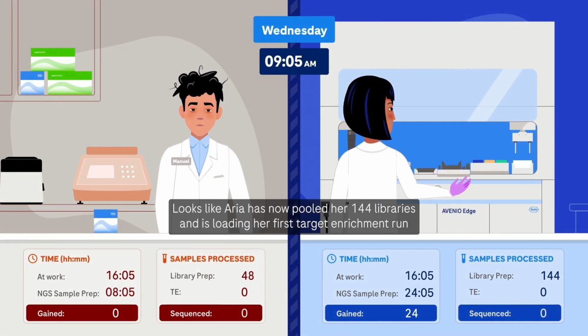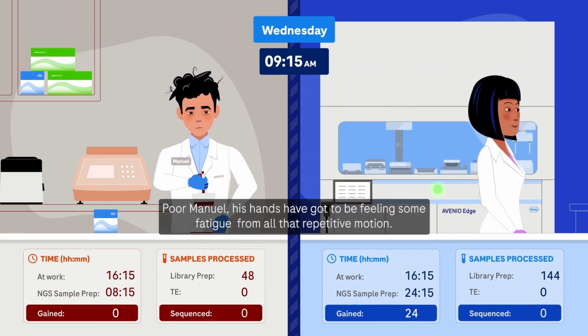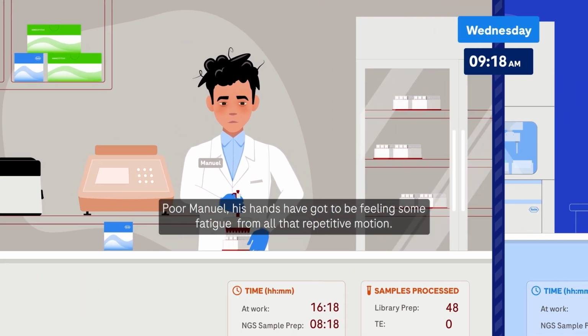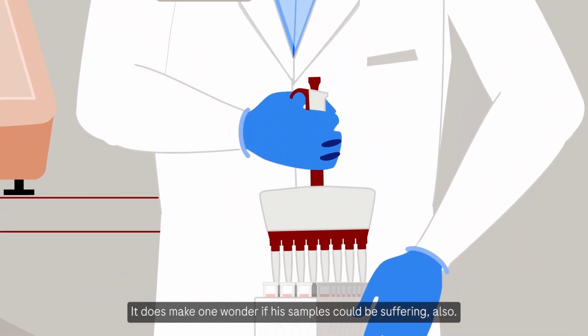Looks like Aria has now pooled her 144 libraries and is loading her first target enrichment run. Poor Manuel. His hands have got to be feeling some fatigue from all that repetitive motion. It does make one wonder if his samples could be suffering also.